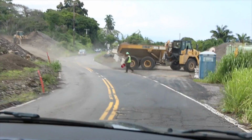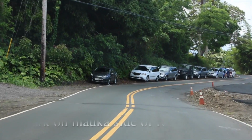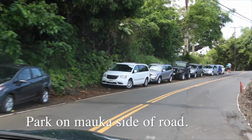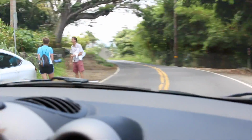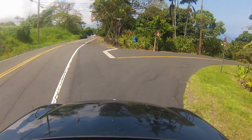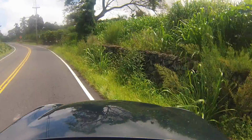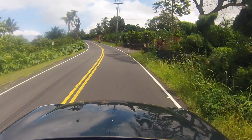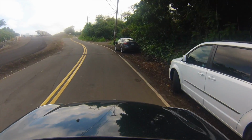Just a few hundred feet down the road, you're going to want to look on the mauka side of the road, and you'll probably see a bunch of cars already parked there. That's where you want to park. If the parking is full already, you're going to want to turn around, but don't use a private driveway. Go ahead and use a public road. Okay, so now we're heading back and we're going to pull over on the mauka side of the road.